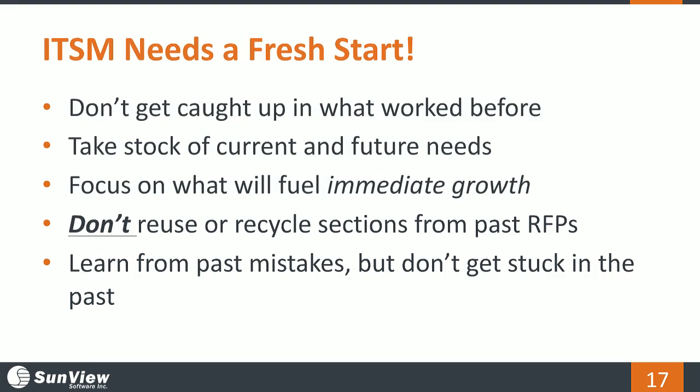Don't reuse or recycle sections from past RFPs. This is a really big one. It's really important that you completely start with a clean slate. Don't reuse anything from past RFPs, and don't design an RFP specifically for a solution before you've determined all of your needs and specifications. That's something I think maybe a few of us might be guilty of, is having our own biases.